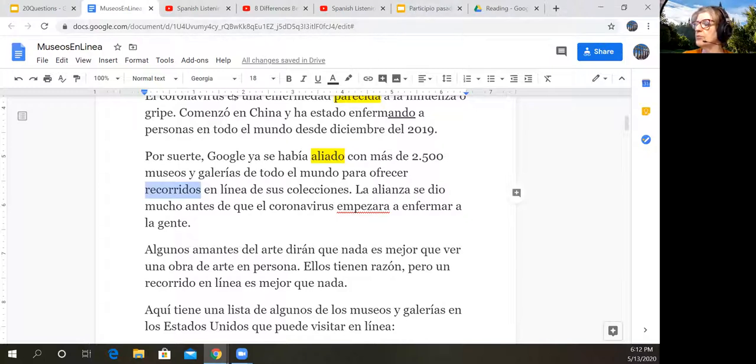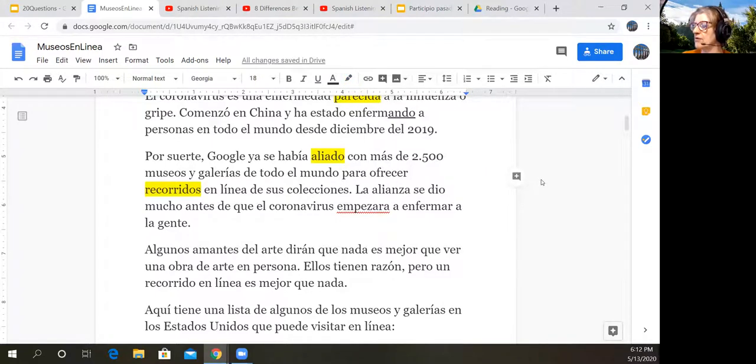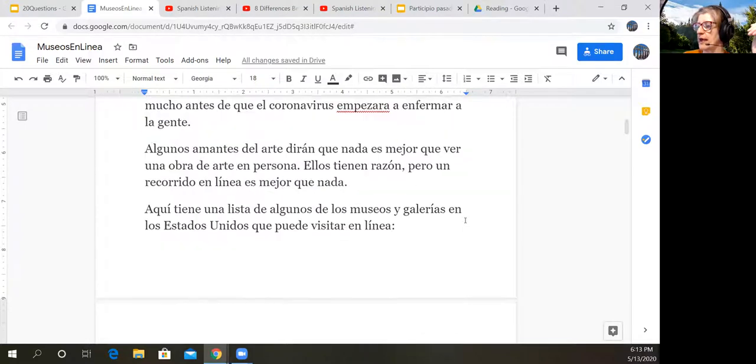Recorridos. Here's another preview of one of our words from practice tonight. Recorridos. In order to offer tours, here it means tours online. Recorridos en línea. And this alliance between Google and the museums se dio mucho antes de que el coronavirus empezara. It began much longer before the pandemic began to get people sick. Okay.